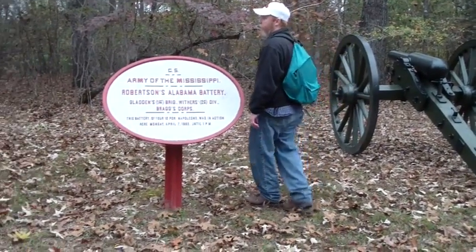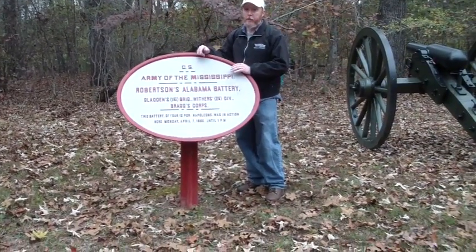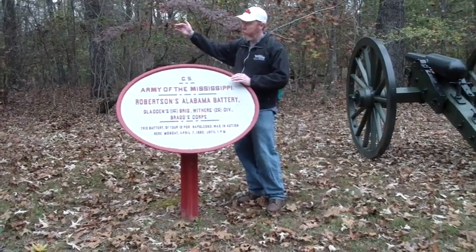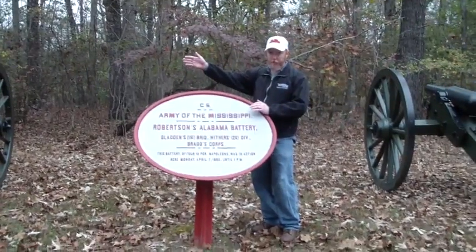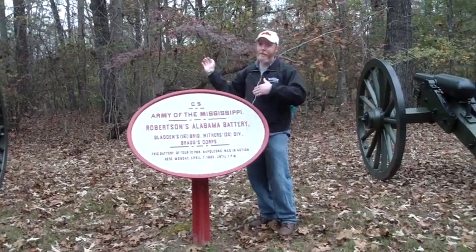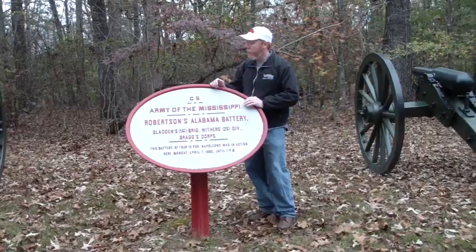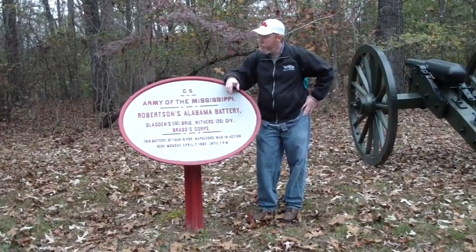This is the section of the Confederate line that doesn't move in the first couple of Confederate withdrawals on the Confederate left, as Lew Wallace outflanks that first line at Jones Field, and then outflanks the next line at basically the Hamburg-Purdy Road. It's only then that this section of the line will begin to fall back. So you see Robertson. Now we're going to see more of Robertson as we go forward.